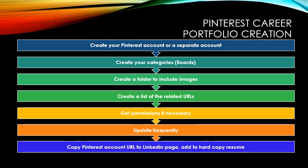You may want to do that beforehand, before you start any process. It's totally up to you, but I would suggest creating your categories first, and then that will help you think of the images that you want to pull to attach to that board.